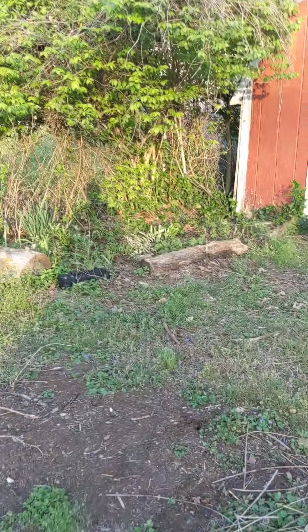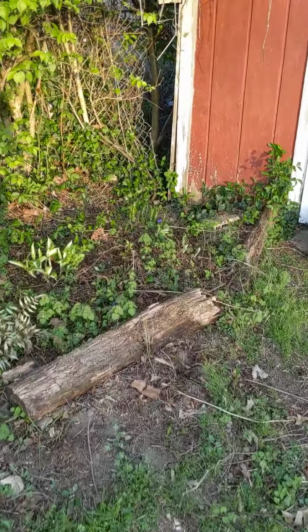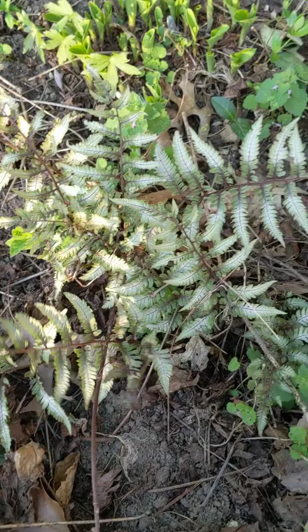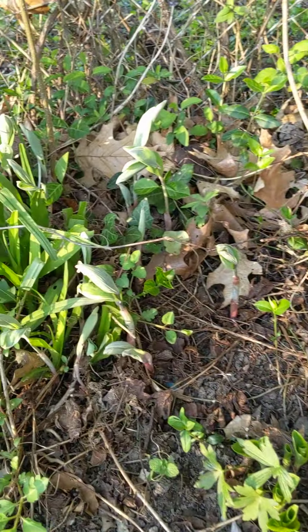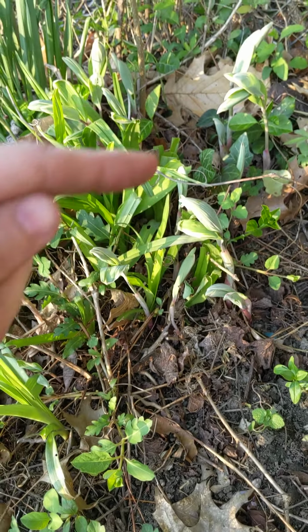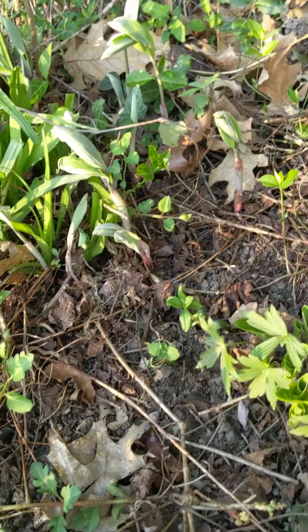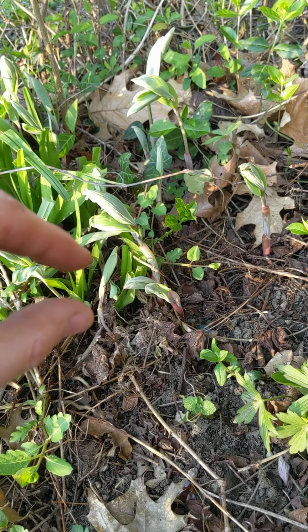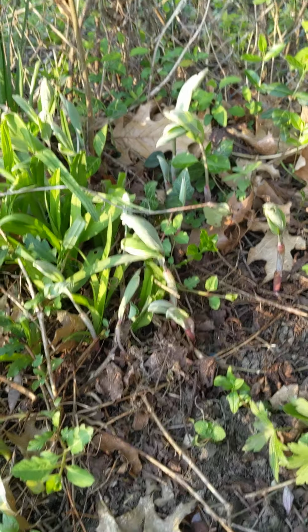There's a shade garden over here. Same with the other side of the house that stays relatively shady. There's a couple kinds of ferns, more hosta, and then I don't know the name of this plant either, but it gets real long and lanky, and it comes up kind of like an arc, and it gets these tiny little fragrant white flowers on it.